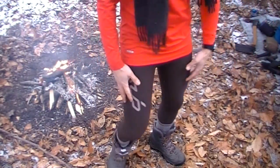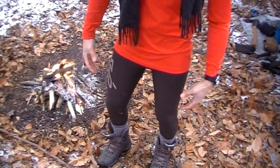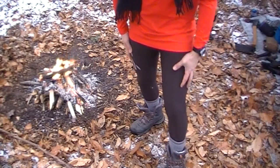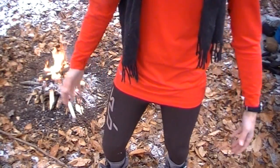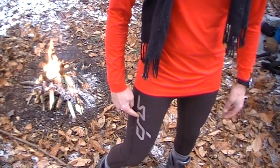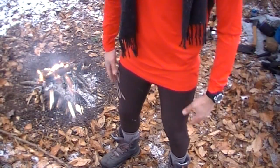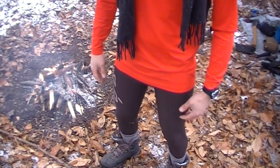The compression pants or the compression shirt doesn't really matter where you get them, at least for me. I just like to have that base layer. These are from Amazon, and I have a few pairs of these from China, I believe, so they take a little while for shipping, but they're very comfortable and keep me very warm as a base layer.